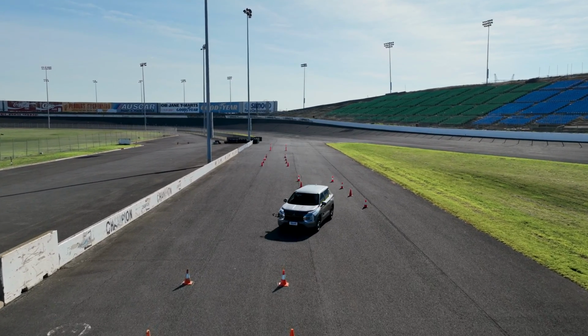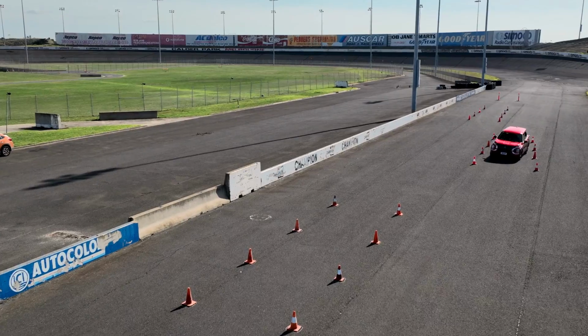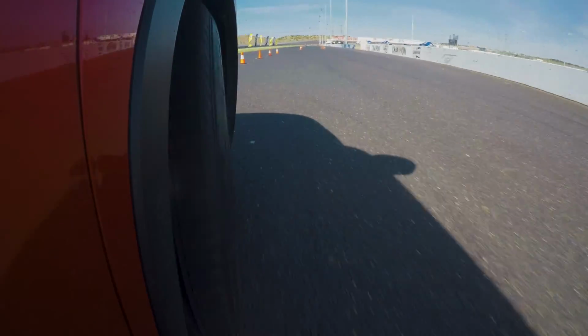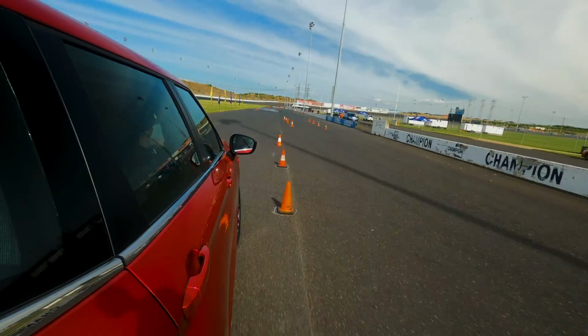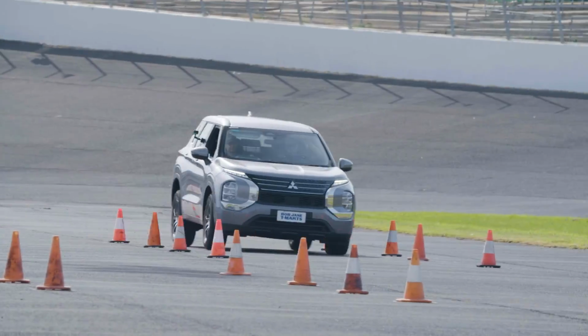The Moose test was developed to replicate an emergency swerve and avoid scenario that a driver may encounter in normal driving. Because the tyres are the primary contact patch of the vehicle to the road, it stands to reason that various tyres would behave differently when put under the stress of a Moose test.